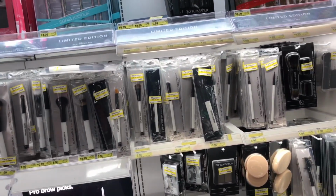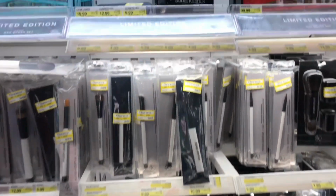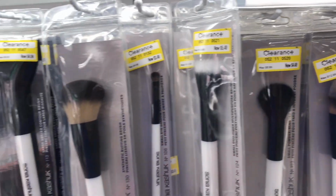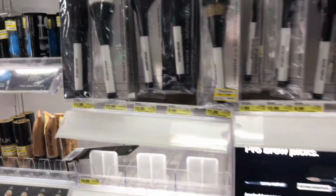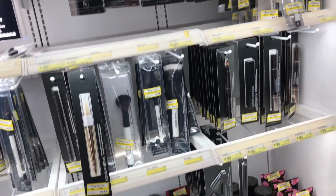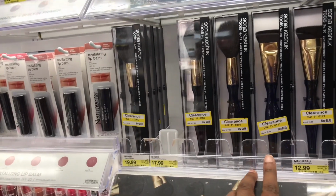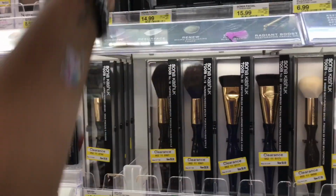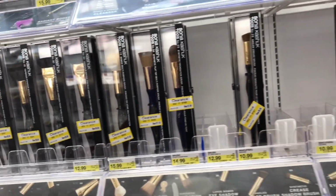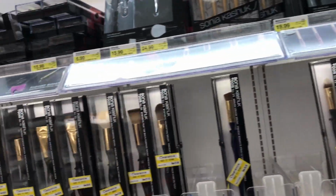Ooh, a Sonia Kashuk. I'm hoping I can get rid of her stuff. Sonia Kashuk has the best brushes for cheap. I'm still not seeing what I need. This line is really good. Ooh, look at that one. I have one like that. It's old though. Super old. Trying to find one that might work. No. Dang. That's what I'm looking for.